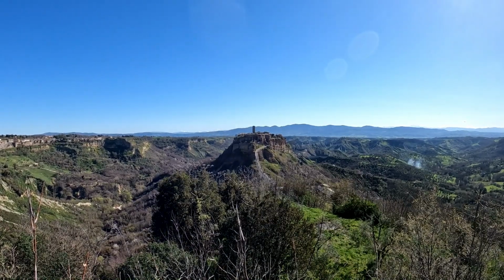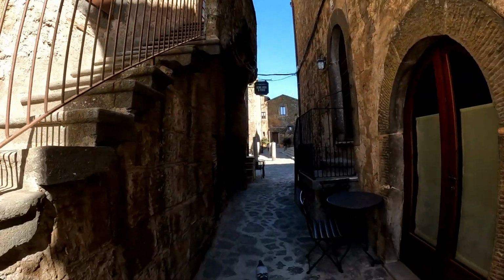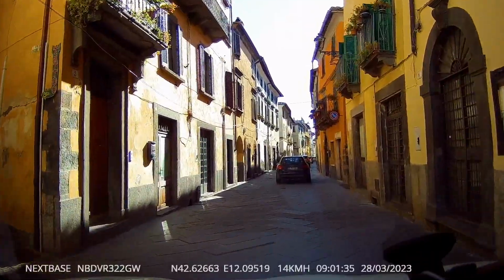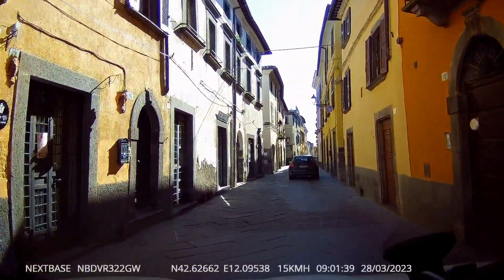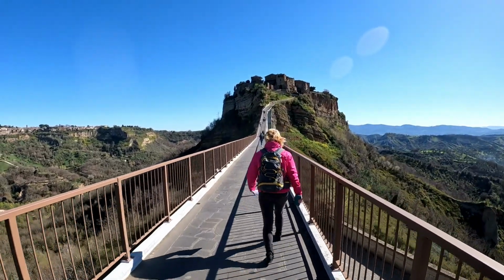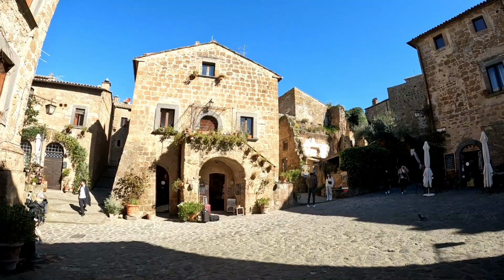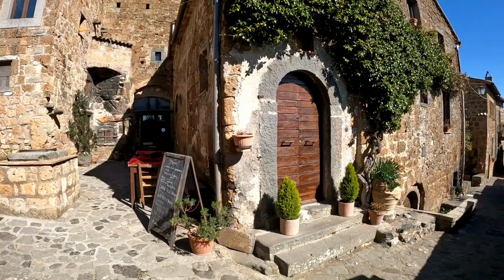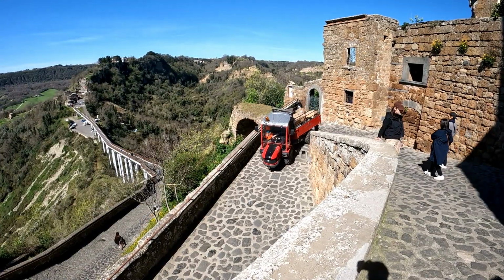A must-see village, in my opinion, is Bagnoregio. It's halfway between Rome and Florence. It's a small town with narrow streets and probably interesting in its own right. But what makes it worth a visit is the historic village at the far end on a high rocky outcrop reached by a causeway. Okay, there isn't a great deal to see there, but it is a wonderful little place.